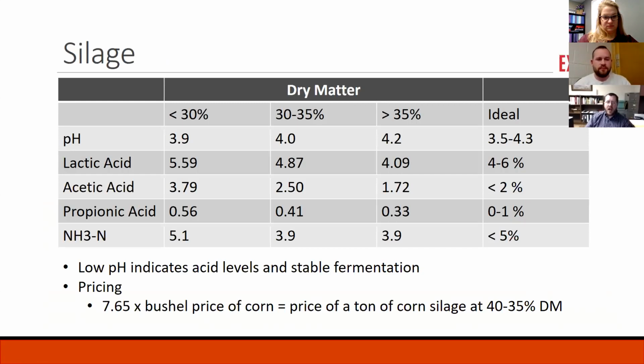Pricing-wise, again, a really quick and dirty number we can use is 7.65 times the bushel price of corn. That will usually get you pretty close in the ballpark for a price per ton of corn silage. That's just for the silage, not any sort of harvest cost or anything like that.